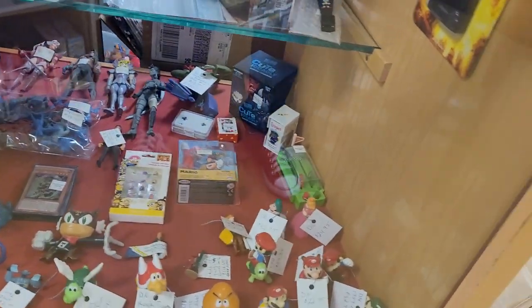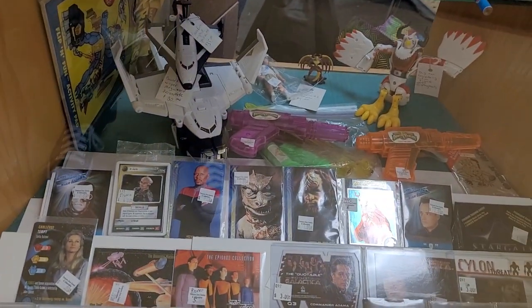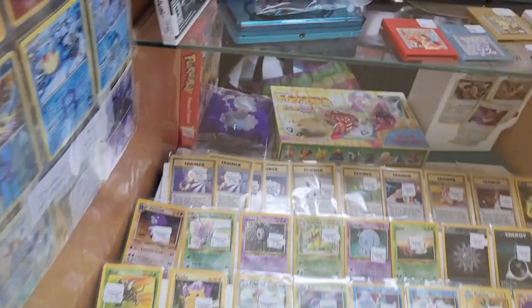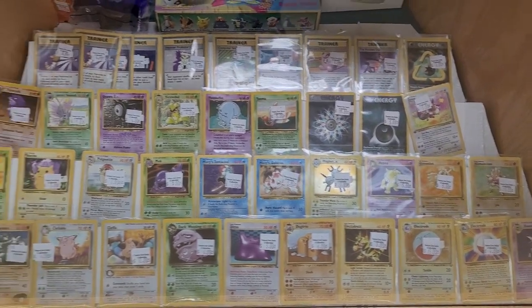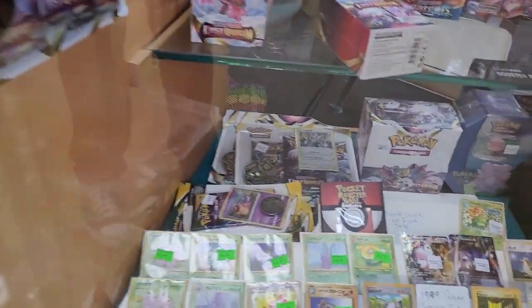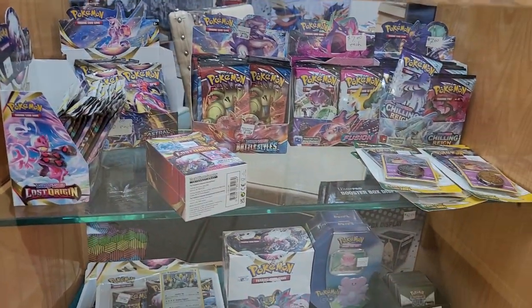Random assortment in this front case. Getting kind of close back to the front of the store here again. Oh, we got some Star Trek cards down below and some Walking Dead. That's interesting. Lots of Pokemon here. I don't know a lot about Pokemon, so if there's anything here that you guys want me to focus on or come back and look at, let me know. Yeah, all pretty cool stuff, I will say.